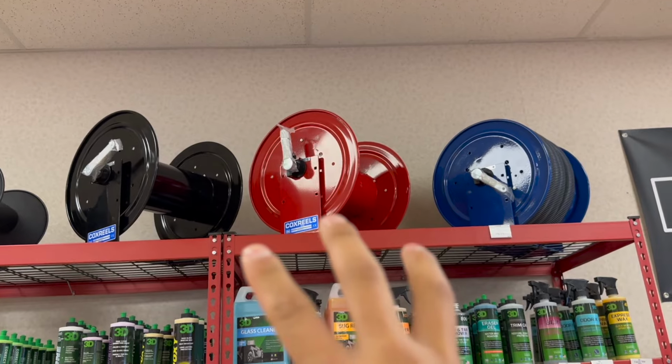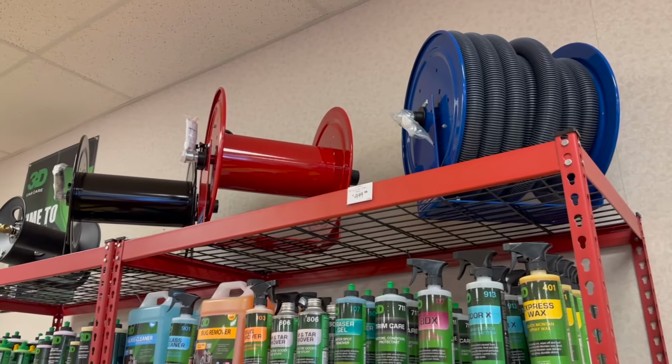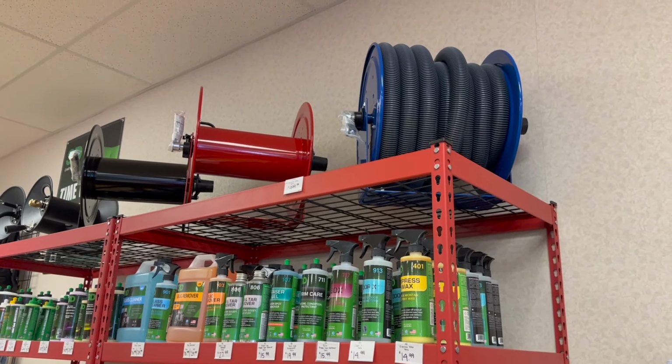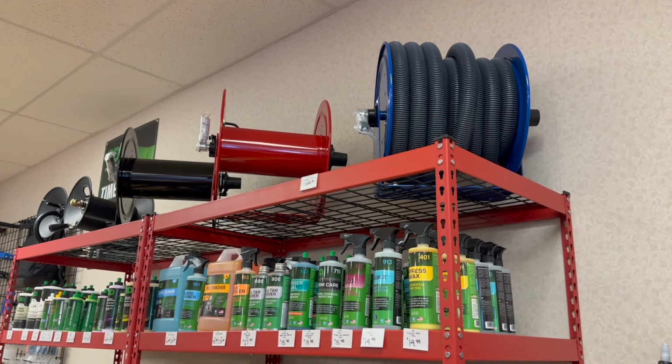So these reels right here hold 50 feet of vacuum hose. You guys can see right here, this one is all wrapped up nice and tidy. These are a great investment, especially for mobile detailers, because time is money, and I mention that all the time. Time is money. When you get to a client's house, and then when you're leaving the client's house, you want to make it as easy and efficient as possible.